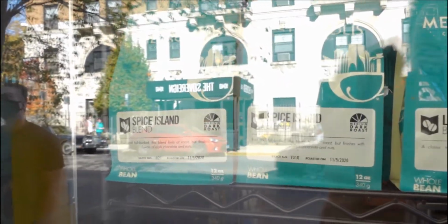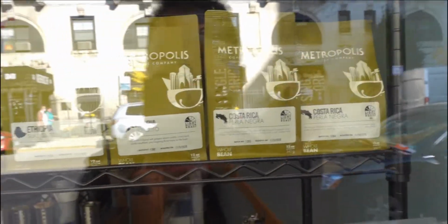Spice Island blend, boom, there you go. So Spice Island blend, that's what I'm going for. But just the smell here is awesome. It's been a while since I've been to a coffee house, so let's do it. Let's get in line while people are coming along.